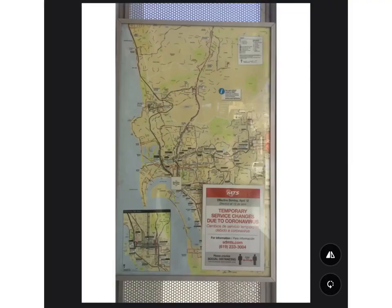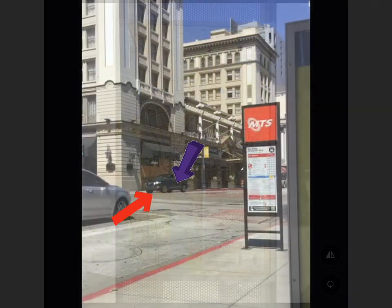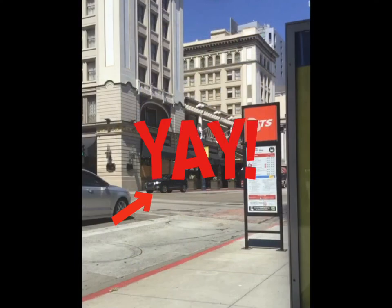So now look where we are. Okay, we're at the bus stop, and the purple arrow shows where we are, and the red arrow shows our destination. Yay!